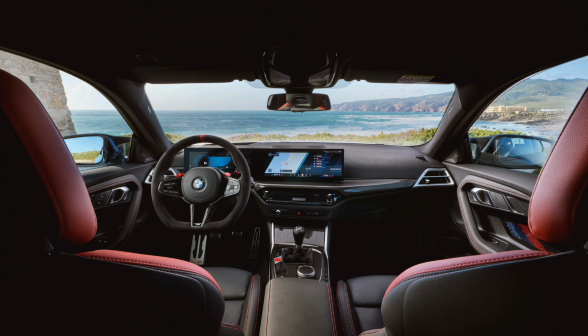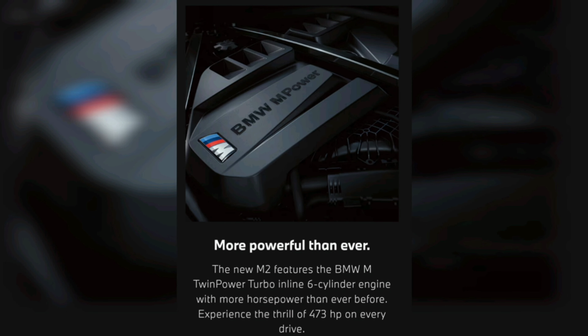But the big thing you guys probably care about is it comes standard with more horsepower. They did bump up the horsepower with an additional 20, so it's up to 473 now, which matches much more closely to the base M3 and M4.